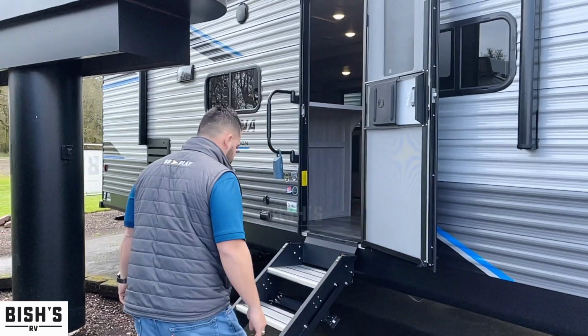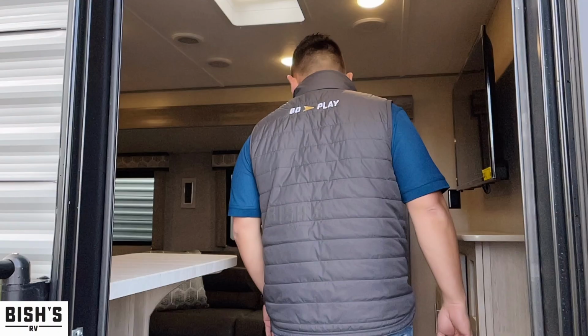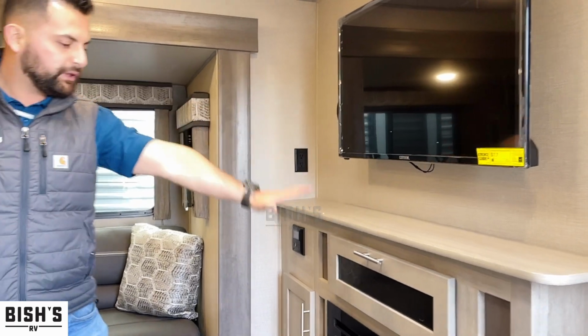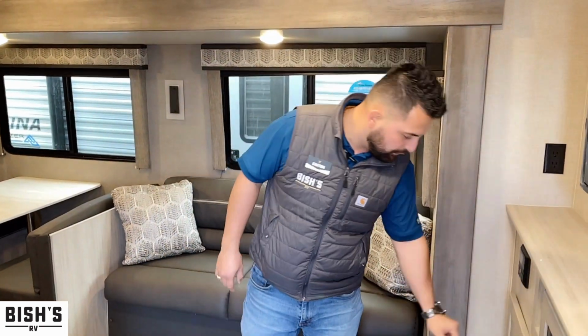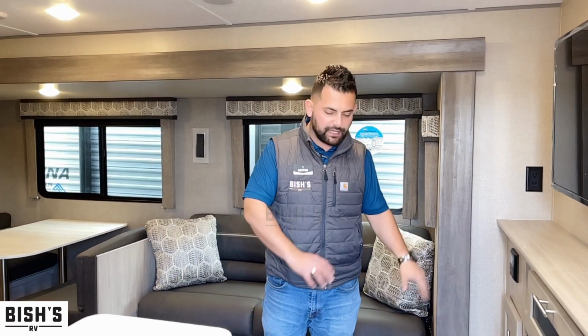So come on in, let's go inside. You're absolutely gonna love this unit. Right when you walk in, the first thing that you're gonna notice is your nice TV set up in here, with the fireplace right underneath with lots of storage compartments. So you can put your Bluetooth, maybe your iPhone or iPod, USB, whatever you'd like to connect. It's really nicely set up right there.